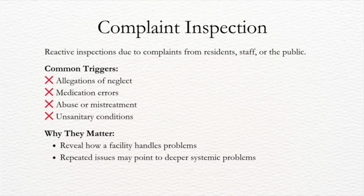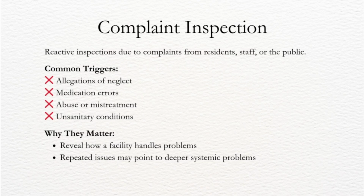The second type of inspection is a complaint-based inspection. These are reactive inspections triggered by concerns raised by residents, family members, staff members, or members of the public. These inspections focus on specific issues brought to the state's attention, such as allegations of neglect, medication errors, abuse, or unsanitary conditions. What makes complaint inspections particularly revealing is that they show how the community responds when things go wrong. A prompt and effective response to an issue may demonstrate accountability and strong leadership. On the other hand, repeated complaints or serious deficiencies may signal deeper, ongoing problems with the community's culture, training, or management.